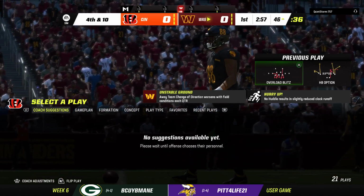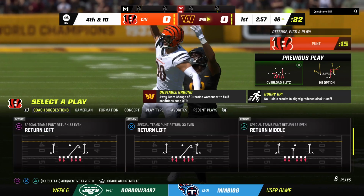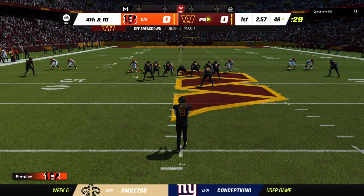Well, they've got man coverage on the outside, and my scouting report on these DBs tells me that they love to take matters into their own hands. They want man coverage, not zone. And there was good coverage there that forced the incompletion.